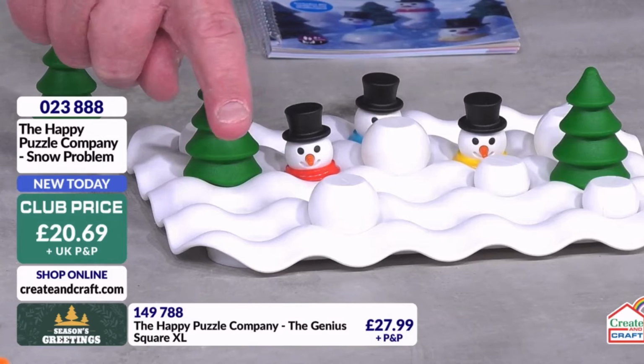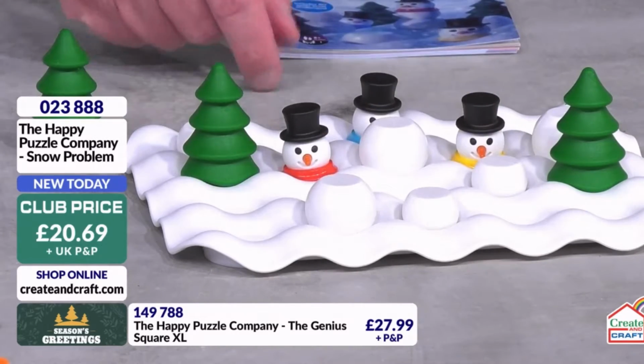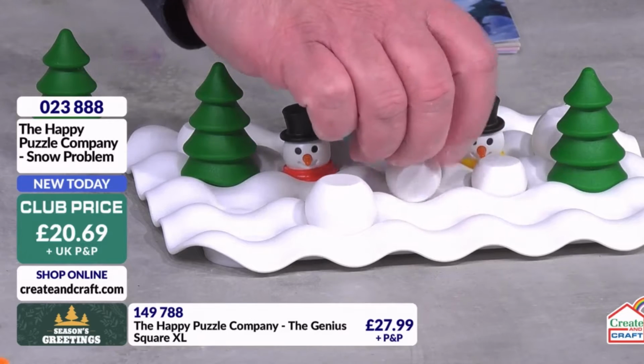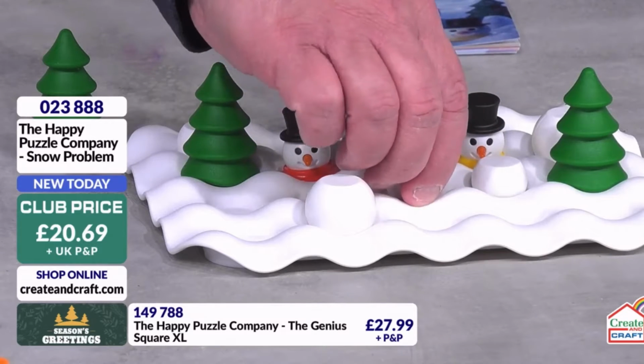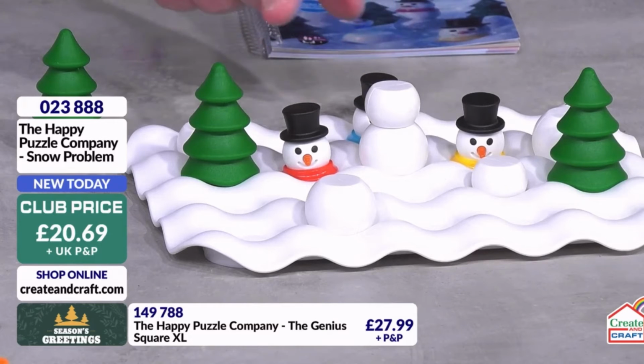But what we can do is we can move this one along to here like so. And then we can roll this one onto here like so. And that will then jump on top there like that. And then, well, we've got a choice of 3 snowmen in this case.